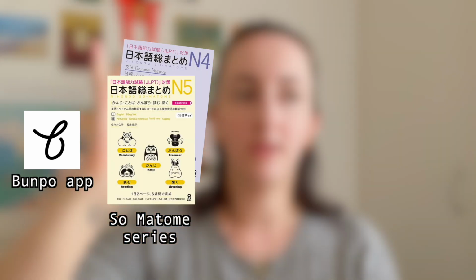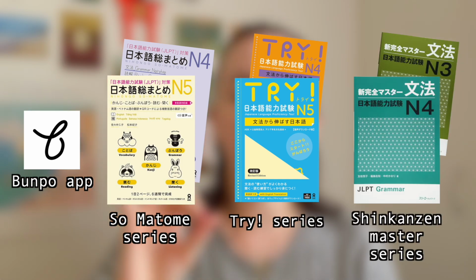To study grammar, I can recommend the following resources, and in this specific order, because I think there is a difficulty level progression here. First, I recommend you use the Bunpo app or something similar, then the Matome series, then the Try series, and finally the Shinkanzen Master series of books. In this order of progression, you will have seen the same grammar points at least 4 times, explained in different ways, and you will also cover lots of exercises in each of these resources which will help you master those grammar points. Those are also the resources that I have used myself to learn grammar and to get familiar with it.